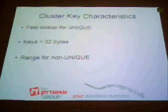It's an 8K page and they have a header. That's a pretty good one. And each row has its own overhead of 16 bytes. So already you're limited to 8052 minus 16, which is 8036. So you're already losing a little bit.